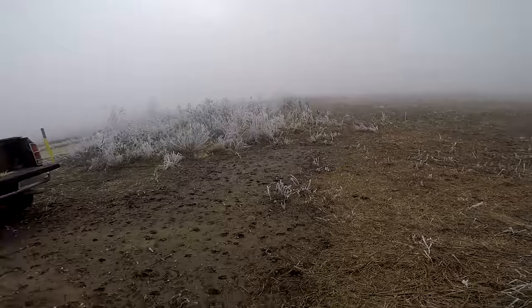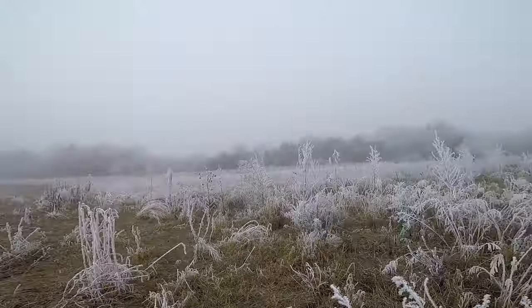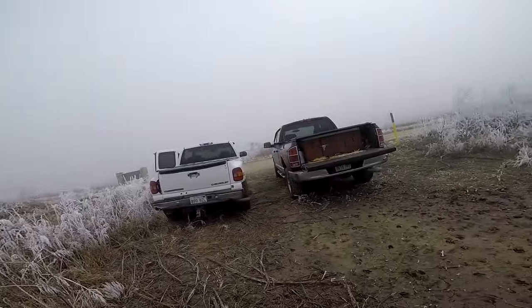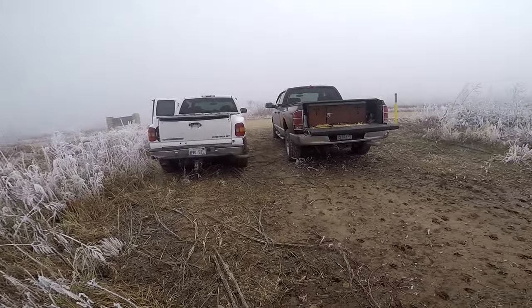Man, there should be something. Look at all them deer tracks too. Boy, some deer walking through here. But I want y'all to stay tuned because we're about to let these dogs out. Tune in to Little Apple Beagles Hunting Adventures.